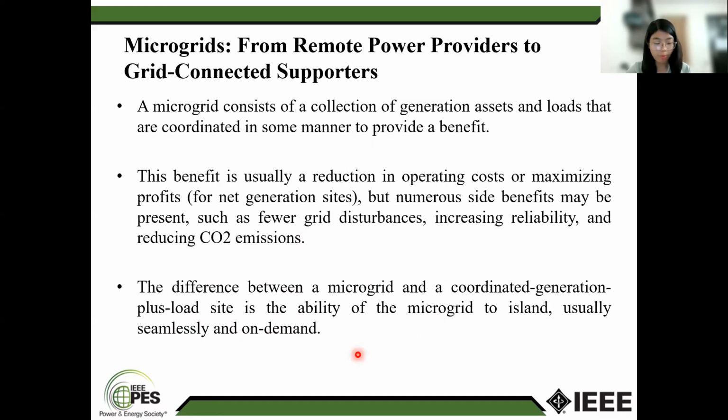Microgrid: from remote power provider to grid connected supporter. A microgrid consists of a collection of generation assets and load. The benefit is usually a reduction in operating costs or maximizing profit. The difference between a microgrid and a coordinated generation plant and load is the availability of the microgrid to island, usually seamlessly and on demand.